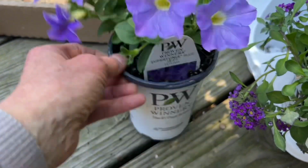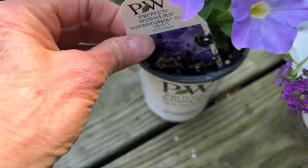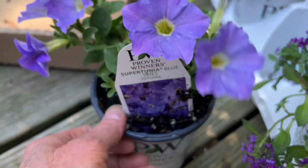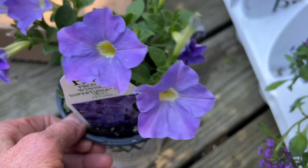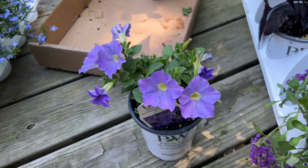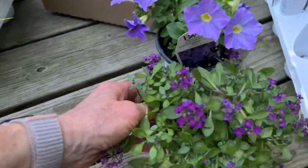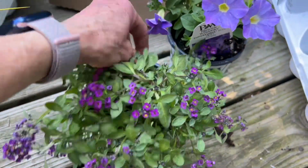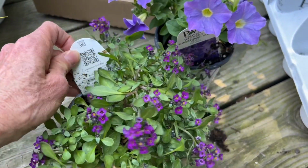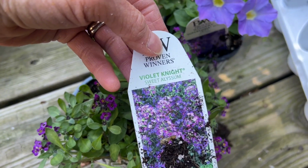Here's some Proven Winners. Supertunia Blue Skies Petunia. It's just a really pretty color. I love that. That's going to be really pretty. And that's going in a little area that I plant sort of like a pot, but it's actually a permanent pot area. I'll be doing that in a little while, so you'll see. And I got it along with these. It's going to go with these Violet Night Sweet Alyssum.